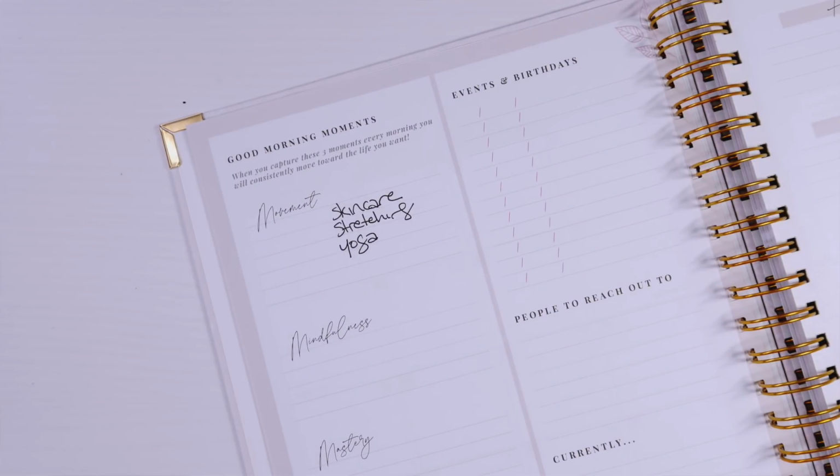I'm not the type that works out the moment I wake up in the morning. It doesn't get me excited. I'm like a late morning to afternoon worker outer, so it's not usually going to be exercise for me, but there will be a little something.